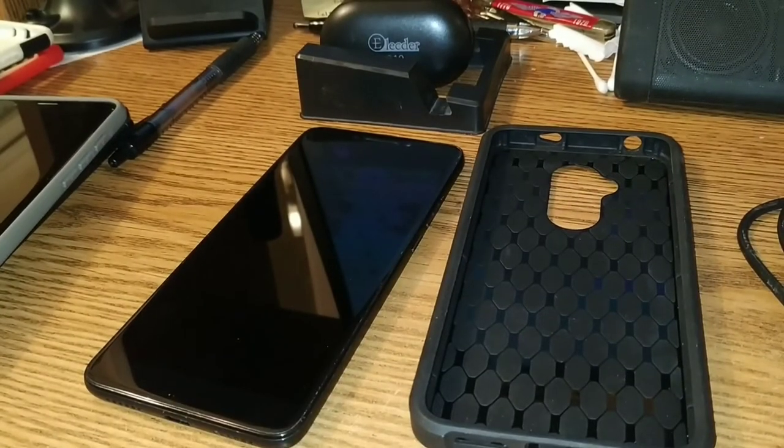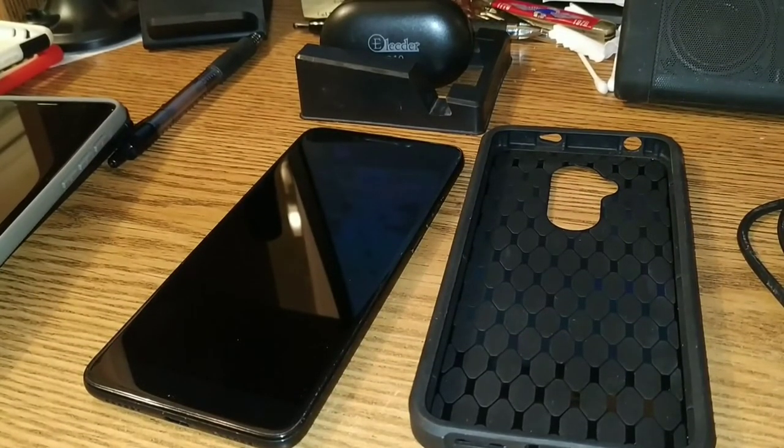Great. So what I'm gonna do is reset this to factory defaults and stick it in the box for him, and then we'll go over it. I'll show you what he's getting in the box, and not much to it. So let's get to that right now.